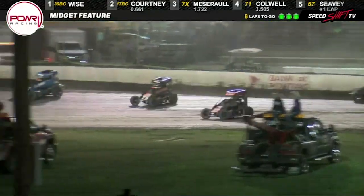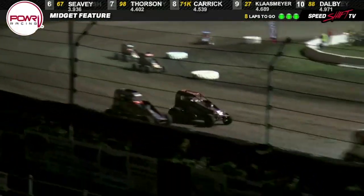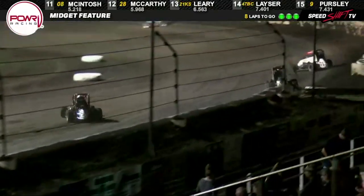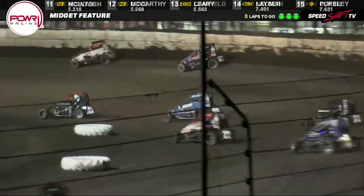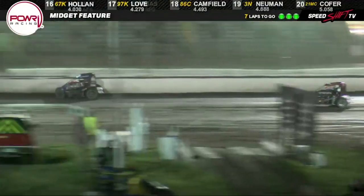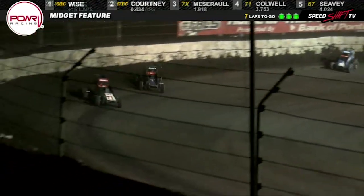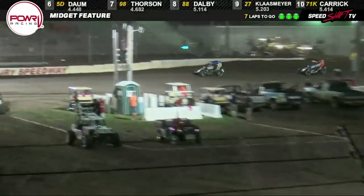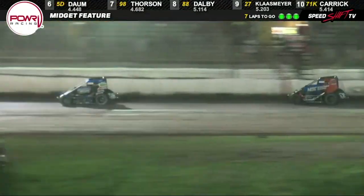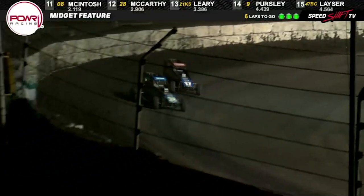The 5D car moves into the number 5 spot, that time down the front straightaway. Colwell trying to separate, the 71's got her gassed in that number 4 spot, goes to the cushion, and romps his way down the front chute with Holly Holland in tow in the 67K car. Meanwhile, up front, here comes Sunshine. He has reeled in your race leader, the 39 BC car, Zeb Wise. The 17 BC of Tyler Courtney is right there. Sunshine trails by 2 or 3 car lengths.